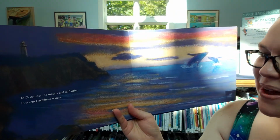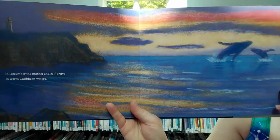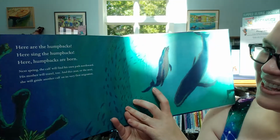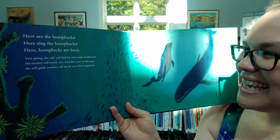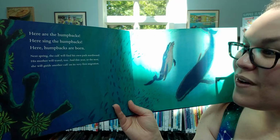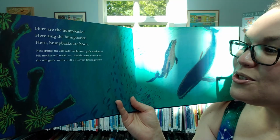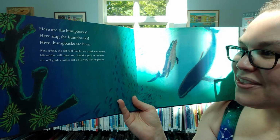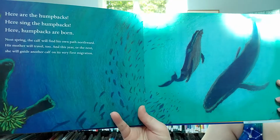In December, the mother and calf arrive in the warm Caribbean waves. Here are the humpbacks. Here sing the humpbacks. Here humpbacks are born. Next spring, the calf will find his own path northward. His mother will travel too, and this year or the next, she will guide another calf on its own first migration.